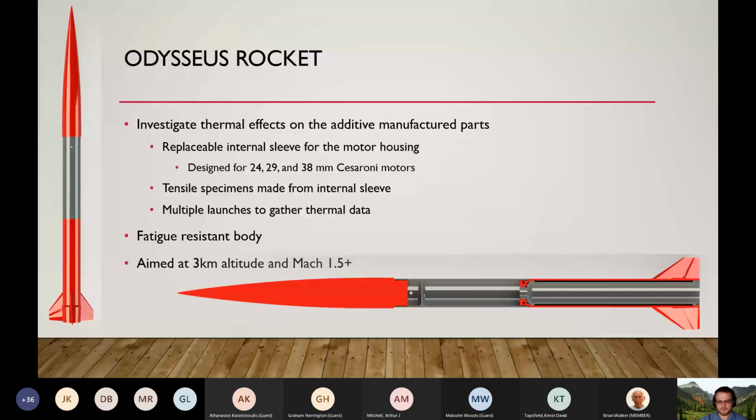So I would investigate the additive manufacturing parts, and in order to do that relatively cheaply, I designed a replaceable internal sleeve. Now that did two things. The first was that it allowed different calibers of rockets, or different sizes, from 24 millimeter to 29, which is a standard, to 38 millimeter motors to be tested. It also allowed tensile specimens to be made without destroying the whole rear of the rocket. So what I could do is test the sleeve that wasn't launched, and then test various other sleeves that had been launched under different conditions, and compare that to original material data to see the degradation or the effect on the material through time.